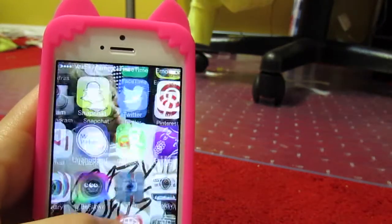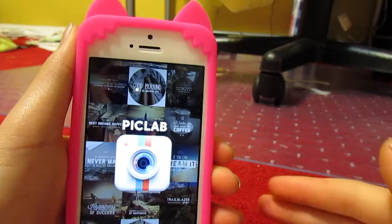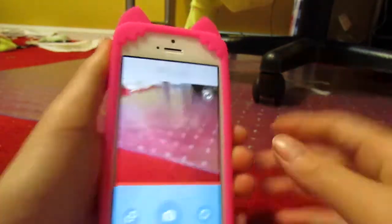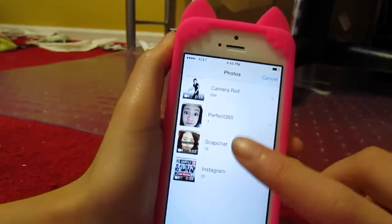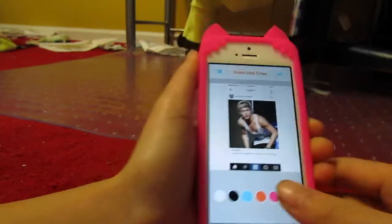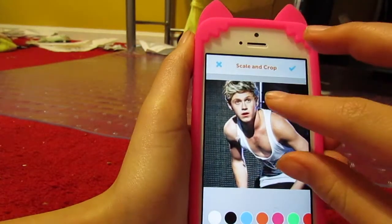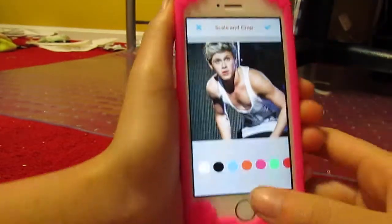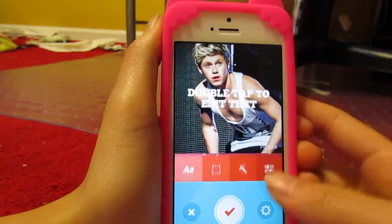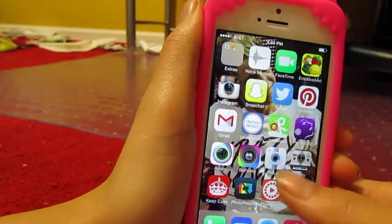Then this one's called PicLab. I really love this app. But the only thing is it puts a watermark in the bottom right corner, so then people know what you use. And then you can change like that, but you can crop it so it's like that. And then you can put text on it and everything. You can change the font, the color, everything.